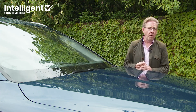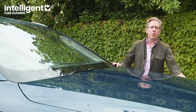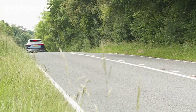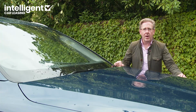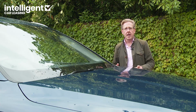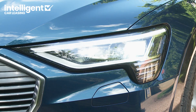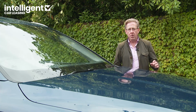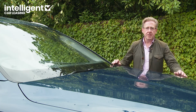As you might expect, for the money being asked here, there's also a lane departure warning setup that works between 37 and 124 miles an hour, issuing a warning if you drift out of your lane on the highway and applies subtle steering assistance to ease you back to where you should be. There's also distance warning, which alerts you if you're getting too close to the vehicle in front. High beam assist, which automatically dips your headlights for you at night. And rest recommendation, which alerts you if drowsiness is detected in your driving reactions.